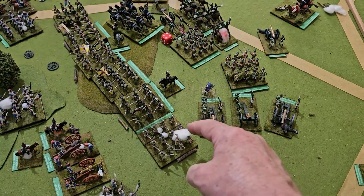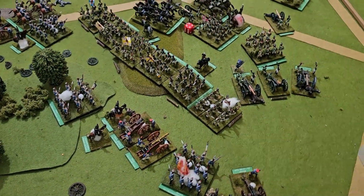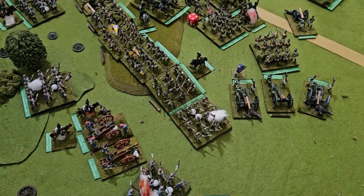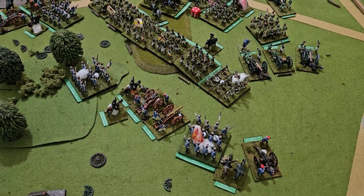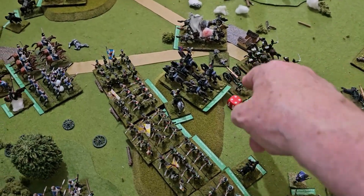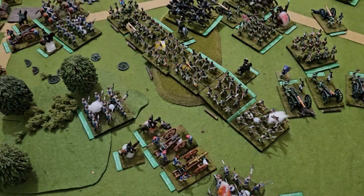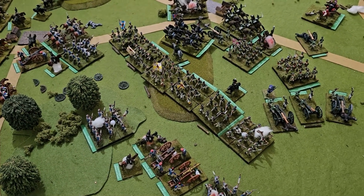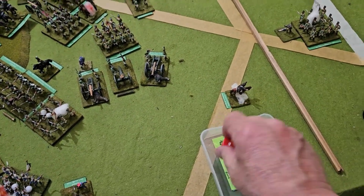And because they have become, of course, disordered through their morale test, I should have done this at that time. They immediately lose their stationary status. Okay. All right. Just follow the dice. Follow the dice. Here we go. We got 1 shot at the cavalry, which could evade, as it were, to get a saving throw if they wanted to. But they don't need to, because they missed anyway.